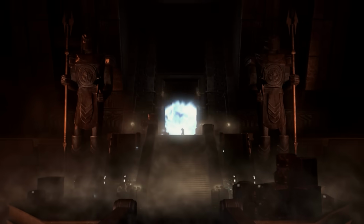Safe to say though that opening this thing does not end well, and about the only way that things could have gone more tits up is if Pinhead and his band of Cenobites also showed up at the same time too.